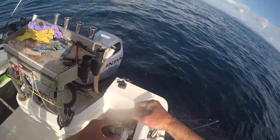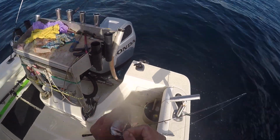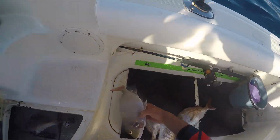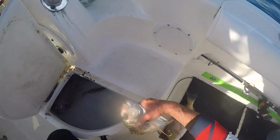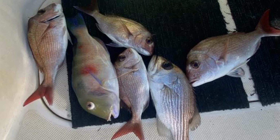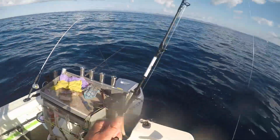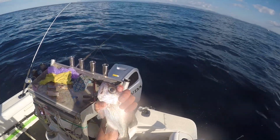And in comes an undersized snapper. He's going home. Just updated my Facebook page with some of the early morning catch. This was the mid-morning catch: one nice tusk, one nice pearl, and 4 snapper. Pearly, but he's not very big. Another small pearl perch returned.